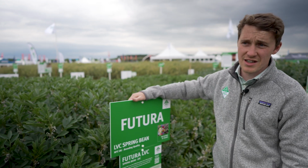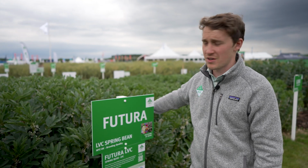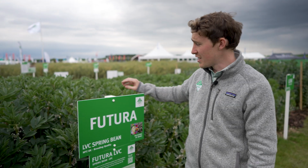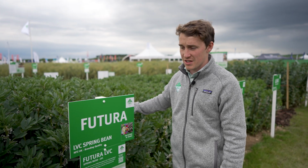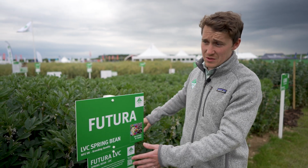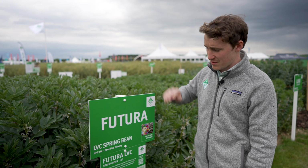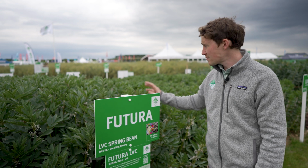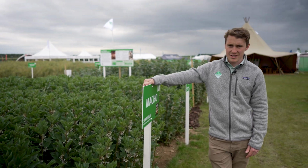So when we're looking at directives like reducing soya imports, then this type of variety can come to the fore and increase the amount of homegrown protein. So really exciting concept to keep an eye on as those markets are really starting to emerge now. And as I said previously, the end users are all still there, which is a great thing. You're still growing spring beans and the variety is just as high yielding, sits right up there on the PGRO descriptive list as well.